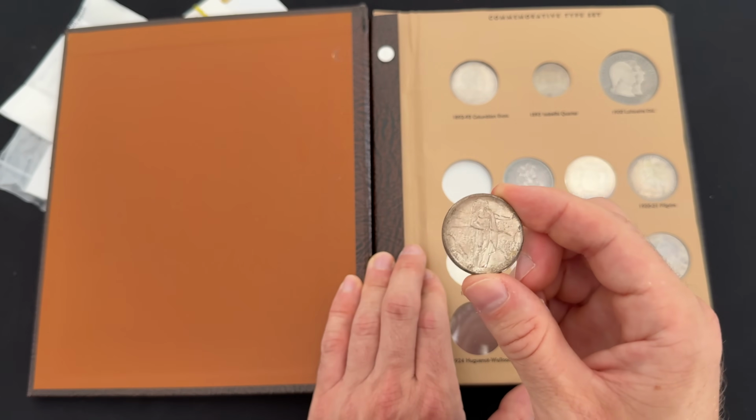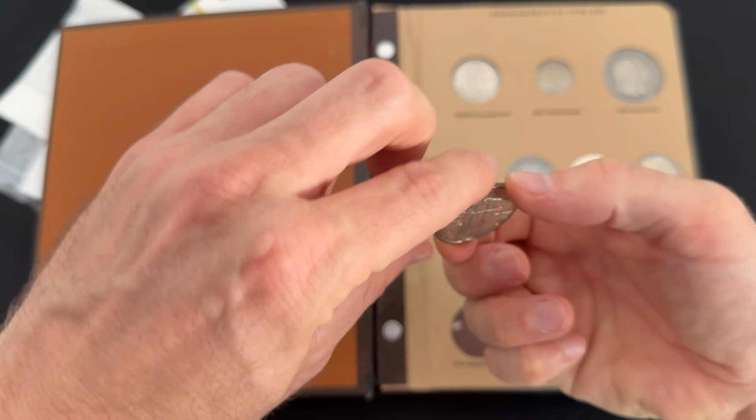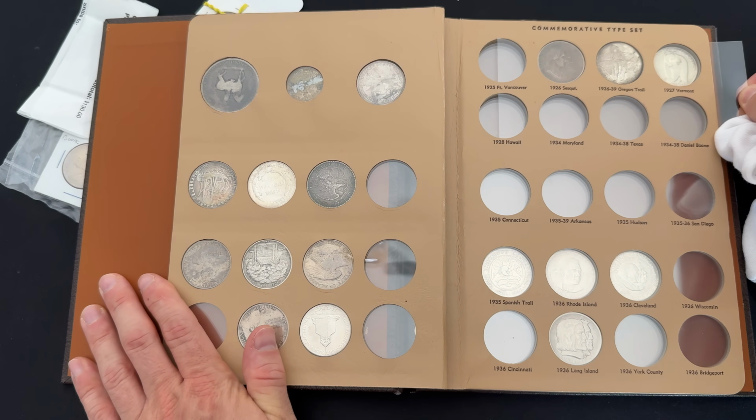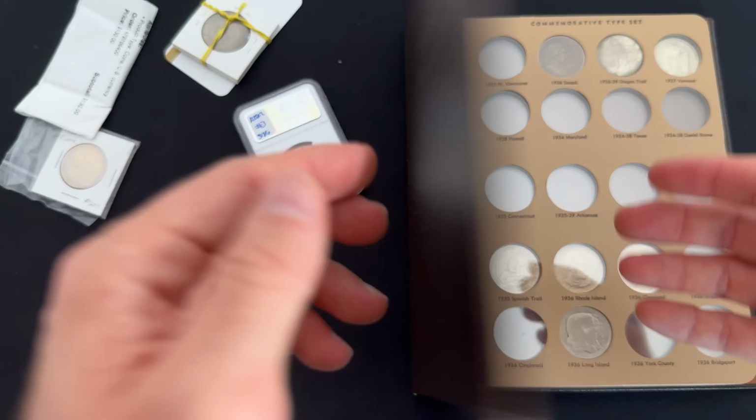Anyway, let's put this bad boy in. So what year is this? So this is a 1926 going in. Slide that window over it. And that is one that will be in there probably forever. All right, let's speed run. Let's take a look at some of the others.